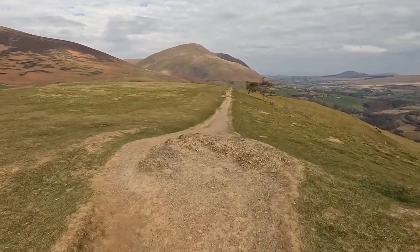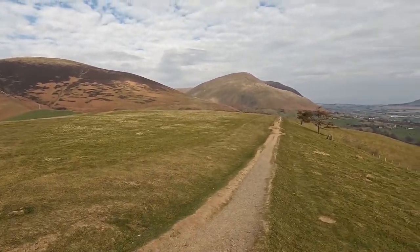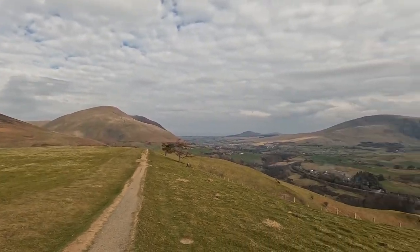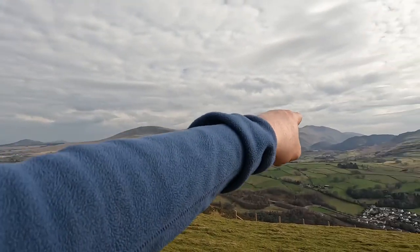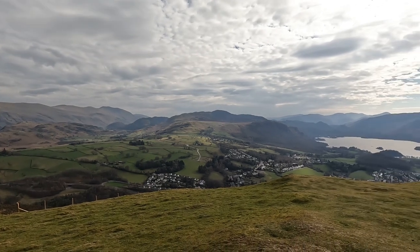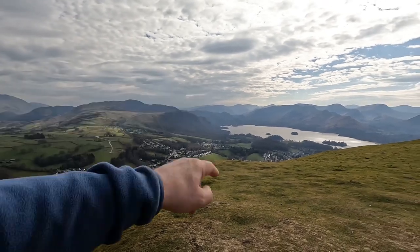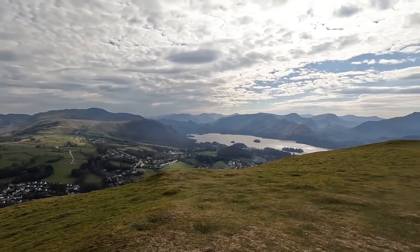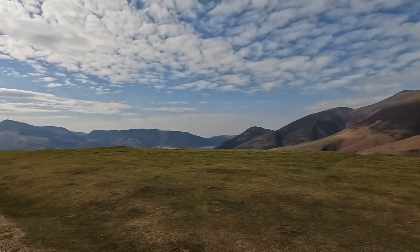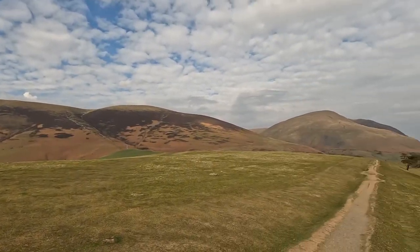Looks like the top of Latrigg. Yeah, Blencathra over there, Helvellyn, Old Scarf, Derwentwater, of course. Around all the fells I've climbed today over there. Okay, that's nice.